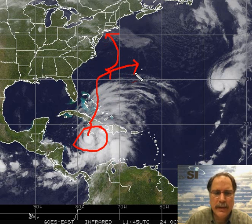However, the ensemble runs of the GFS model last night, and we'll show that in a moment, had a significant shift, with many of those ensemble runs pulling it towards the coast. And I think this is probably a harbinger of things to come. I believe the GFS model will come more in line with the more menacing looking European model over the next day or two.